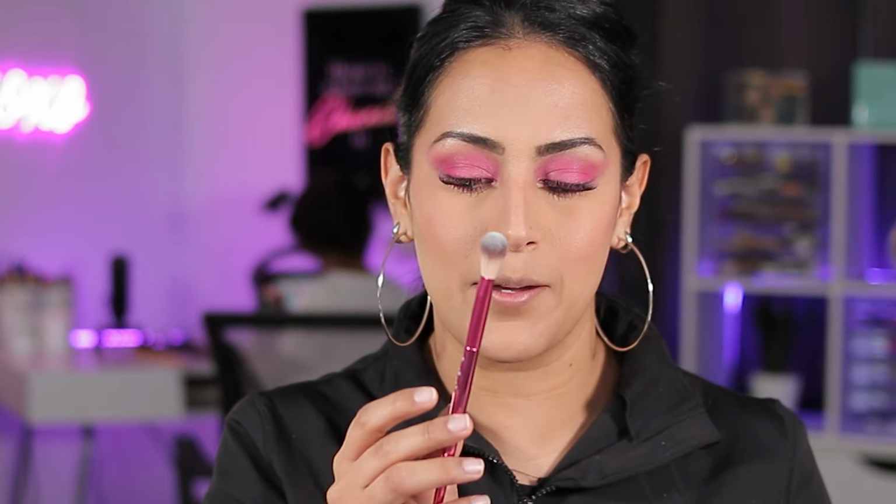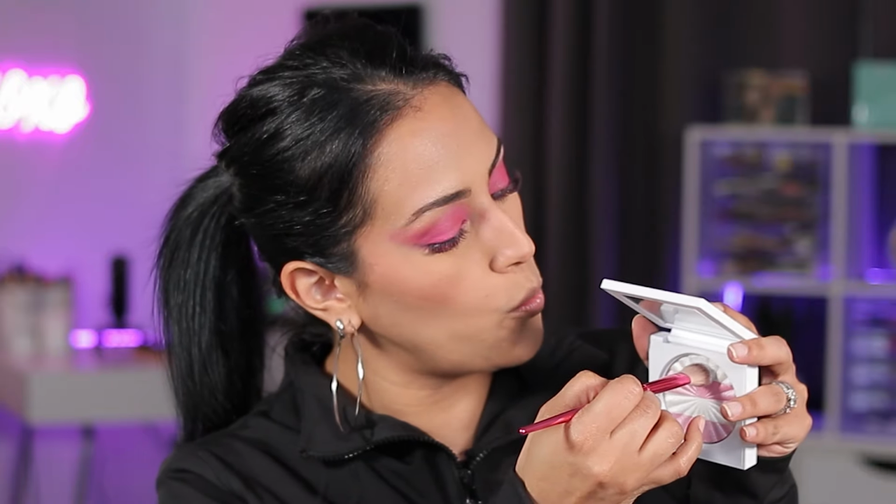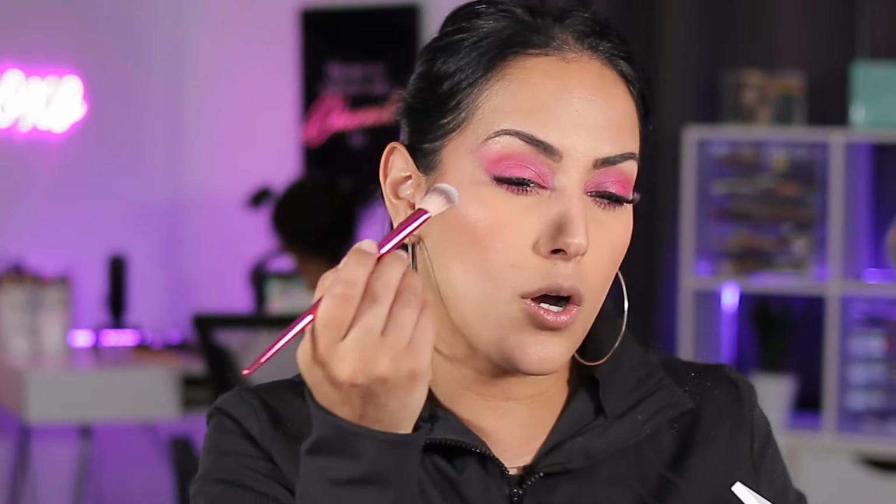Should I swirl it? Remember the brush I got in Ipsy that I told you guys that Cam lost and I couldn't find? I found her. Well, she found her. I am gonna take the very tip. I'll dip in to the white because I want to see what the white looks like on its own, and I'll tap some of that up here. I'm gonna have to blend out and diffuse the other side.